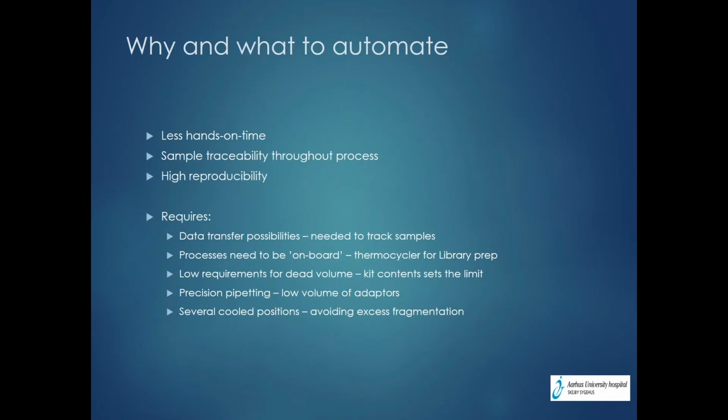So going to the automation of the HLA haplotyping, why do you really want to do this? Well, you could say an important factor is less hands-on time. This is important, but in my view, the biggest thing is actually the ability to trace your samples throughout the process. And of course, having a machine do something, you could say that you would achieve high reproducibility as long as you keep your machine running smoothly and do all the preventive maintenance that is needed.